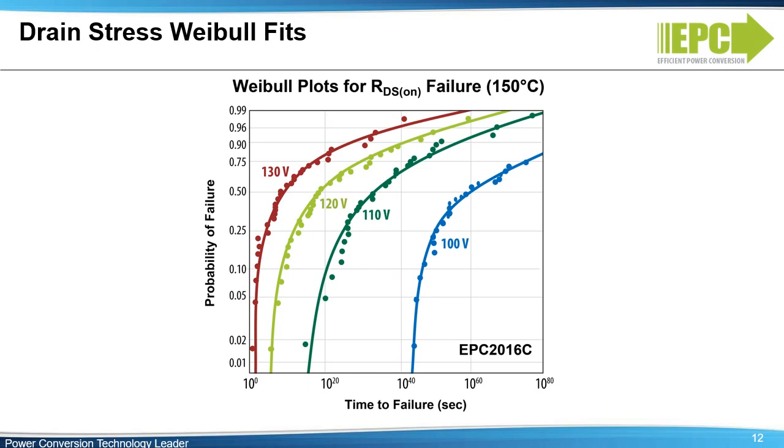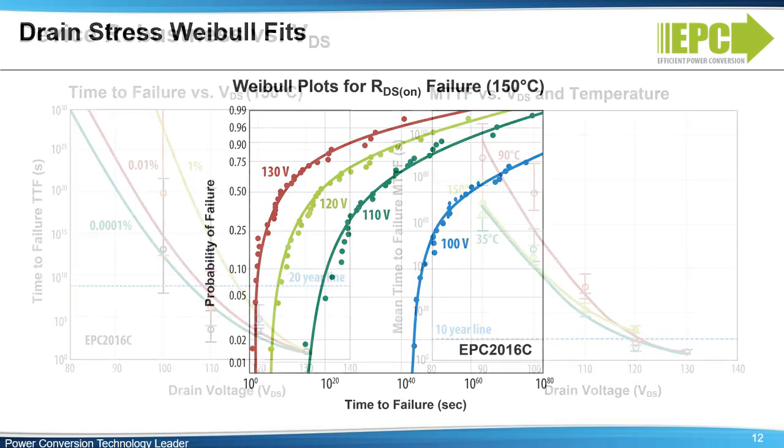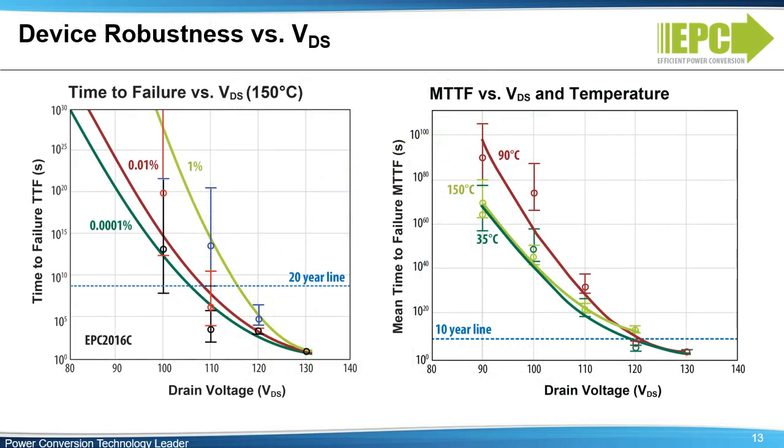Now, when you're at 130 volts, the device actually exceeds datasheet limits very quickly, so you can measure the actual time it crosses the datasheet. When you're at 100 volts, you have to extrapolate when you predict it will cross the datasheet. Those graphs can be translated into these graphs. On the left-hand graph, you have the time to failure for various percentage failure rates.